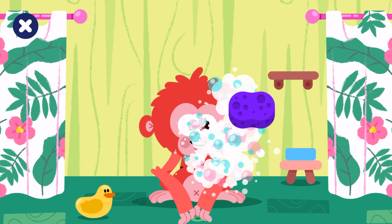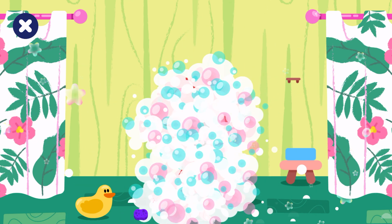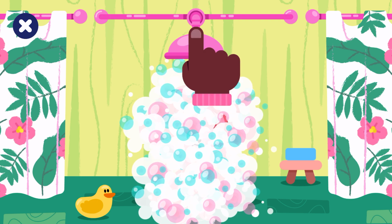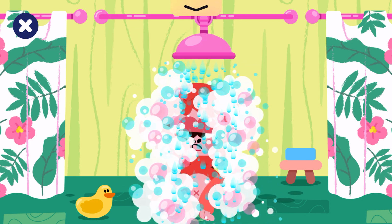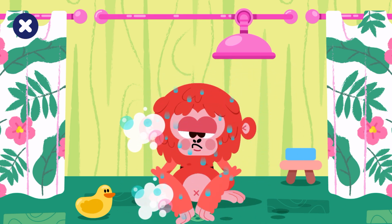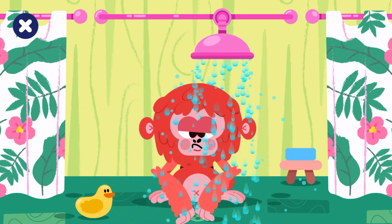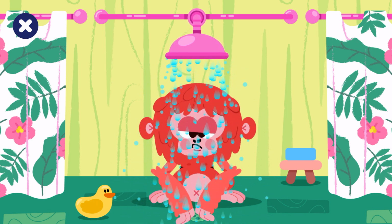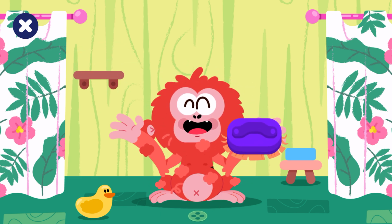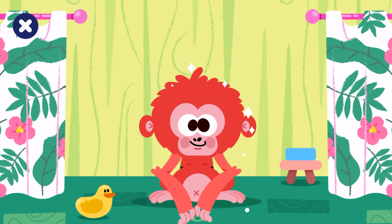Shower time! Clean the orangutan. Rinse the orangutan. The dirt is off. Brush the orangutan. Nice job! Look at that shiny orange fur.